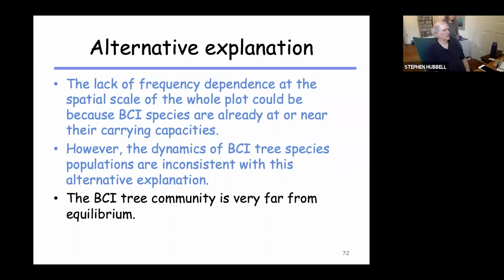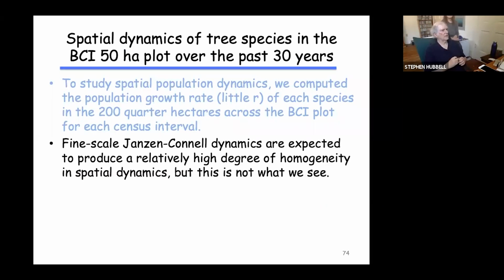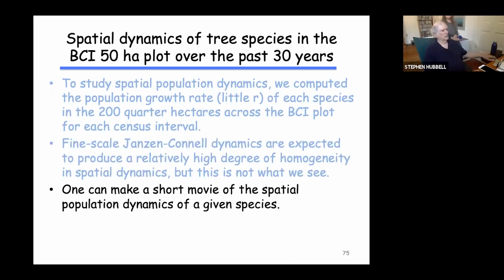That is, the tree community is very far from equilibrium, and I want to give you some graphical evidence of that. To study spatial population dynamics, what we did was compute the little r of each species in the 200 quarter hectare plots across the 50 hectare plot in total at each census interval. And fine scale Janzen-Connell dynamics are expected to produce a very homogeneous population response in spatial terms, but this is not what we see. And so what I've done is make a series of short movies of the spatial dynamics of a few species just to show you what happens.